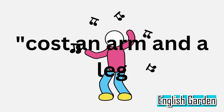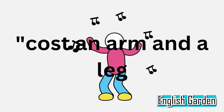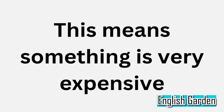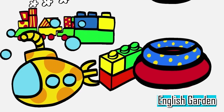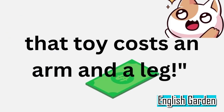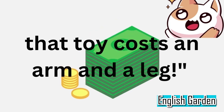Our sixth idiom is cost an arm and a leg. This means something is very expensive. If you go to a store and see a toy you really want, but it costs a lot of money, you can say that toy costs an arm and a leg. Let's say it together, cost an arm and a leg.